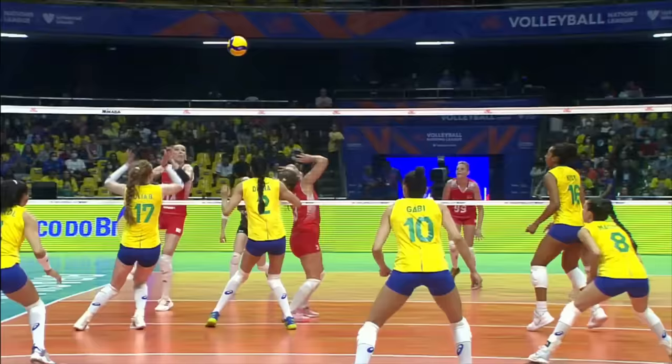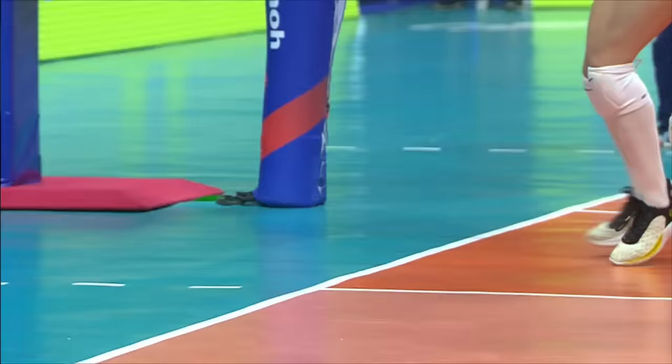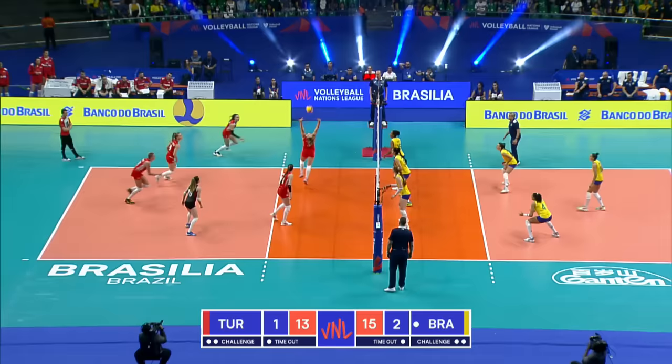Matt Chris, how on earth is she able to celebrate a point there? That is such a rare one. It's a brilliant piece of digging. And then the bit of fortune with the flight on the contact. Oh, one of the points of the match, that. So 15-13. Back set for the swing.